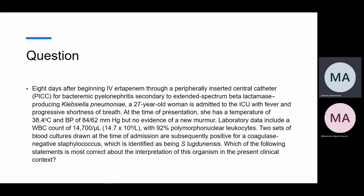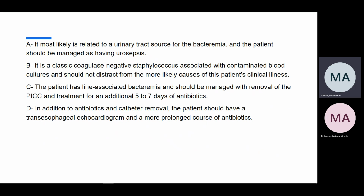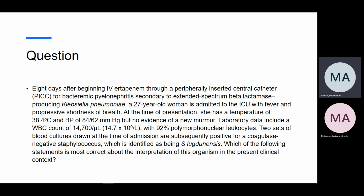Either C or D. D? There is no murmur, right? Just only one time blood culture, it's not a repeated blood culture. Is there an option that says repeat that? But no evidence of a new murmur. Yeah, but I mean, it's persistent bacteremia. She has eight days after she has the line. Can you go back to the option?